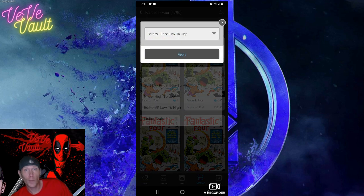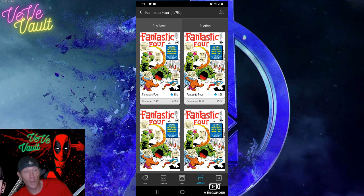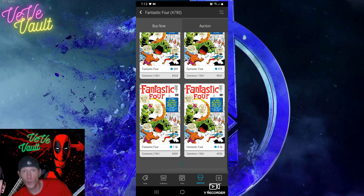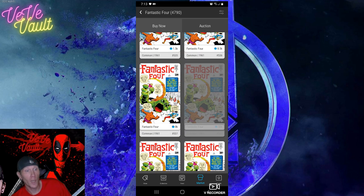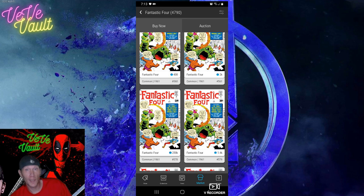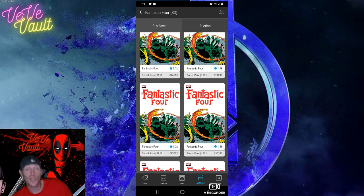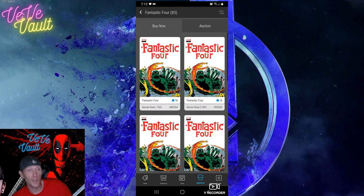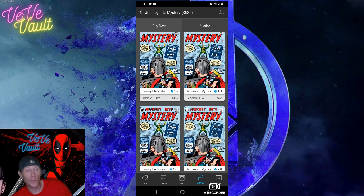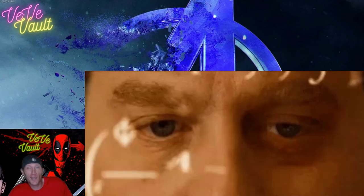Let's take a look at the floor for the Fantastic Four low serial number commons. You've got number 531 for 875 and 559 for 460. So that's a really low floor for low serial Fantastic Four commons. Let's take a look at the floor price for the Fantastic Four secret rares. You can see here it's at 1,000. So you can see the value of the secret rares is higher than the low serial commons when it's numbers 500 to 600, but when you get into Journey into Mystery and you're below 500, those are actually outselling the secret rares. Alright guys, that's all the price analysis I have for you.